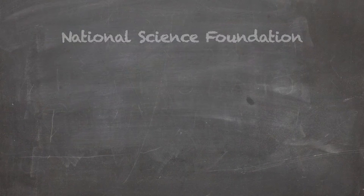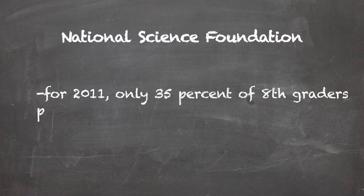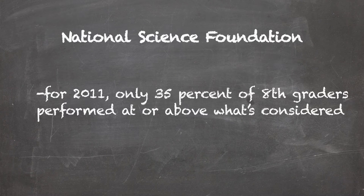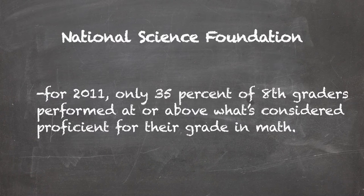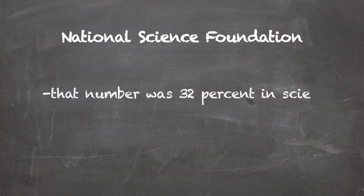Why push STEM topics? Take a look at these numbers. According to the National Science Foundation, for 2011, only 35% of eighth graders performed at or above what's considered proficient for their grade in math. That number was 32% in science.